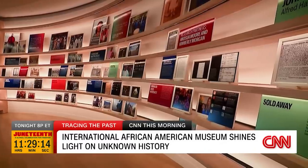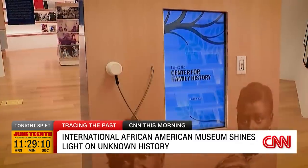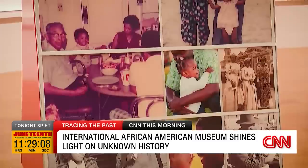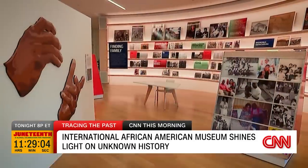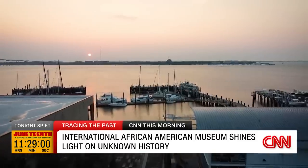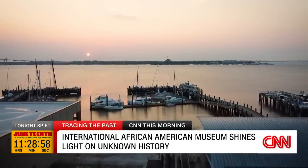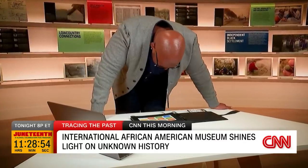What arguably is the best illustration of full context is the Museum Center for Family History. It's a team of researchers with access to millions of records that can trace African-American lineage, sometimes back to a slave ship that came into this very port. The expert genealogist here spent months tracing my lineage. And this was the day of the long-awaited reveal. Make sure you got a box of Kleenex by you and sit there and enjoy.